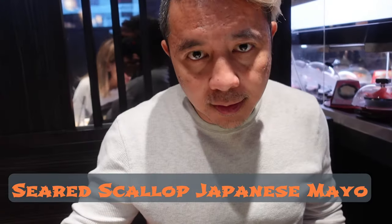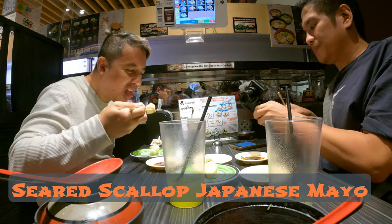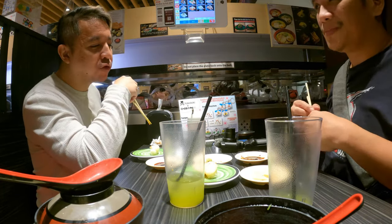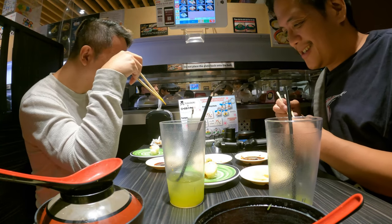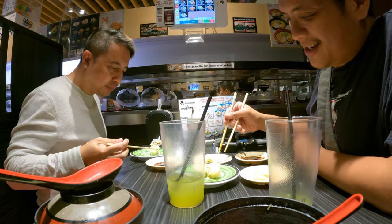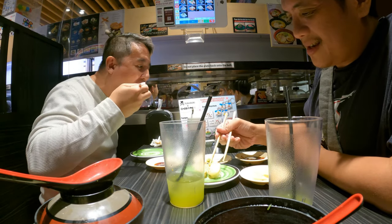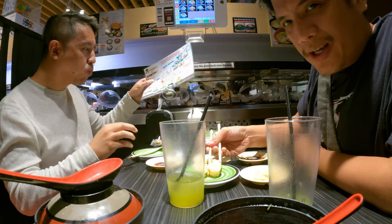Seared scallops with mayo? Yeah, seared scallops with mayo. Interesting, interesting. Good? So soft. Very soft? Soft and slippery, soft and slimy.